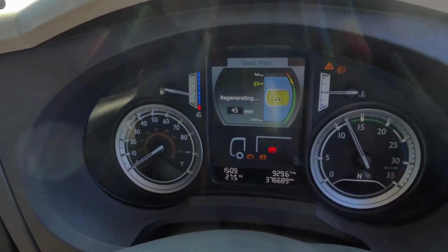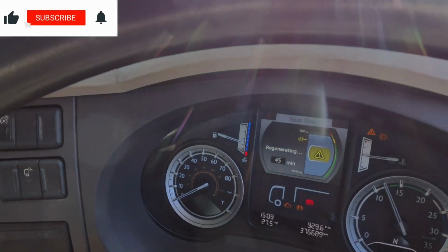Well, this regen's been going for about 20 minutes now. I'd say that's a fix, really. She's still going and on her way down, so I'll leave it up to the customer to road test. We better get to our next job.